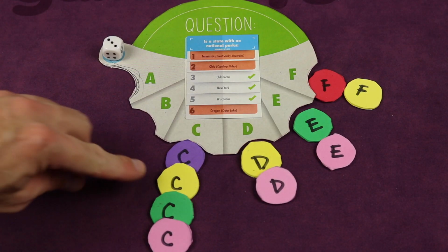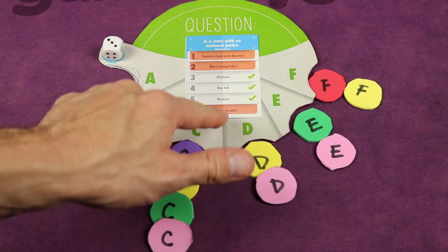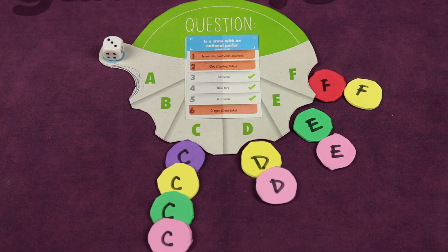Now let's look at the yellow player. They went C, D, F. They used 3 bets. This is the most you can do. They went all in. And they got one of them wrong because Oregon was not one. Because they didn't get all of them right, they get nothing.